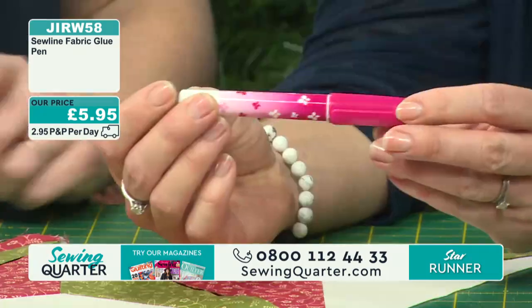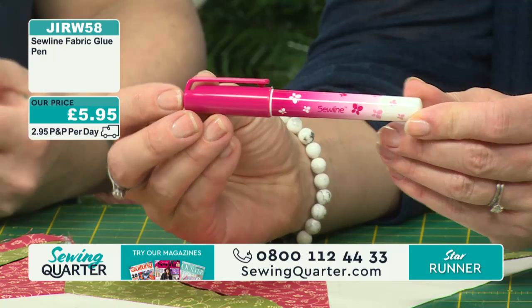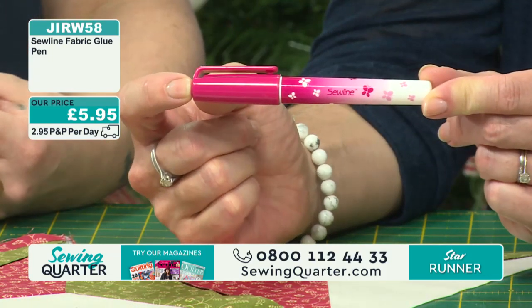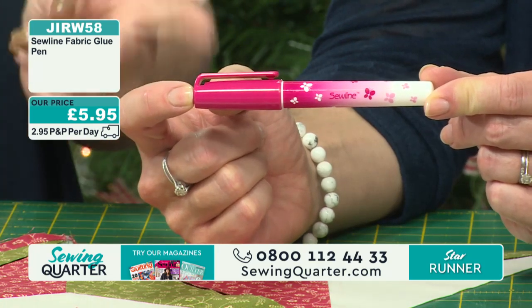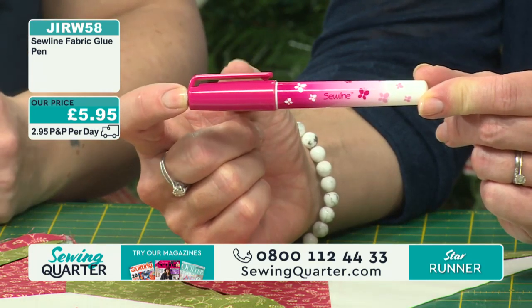Brennan's top tip. Yeah, and I also do the same thing. You can use it for basting zips in place. Nice. So rather than pinning zips, which can sometimes be a bit fiddly, you can glue baste those as well.